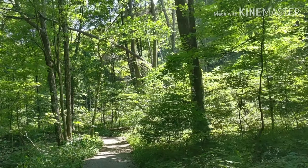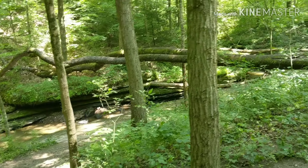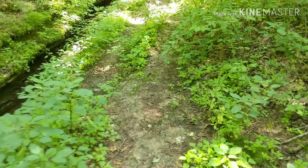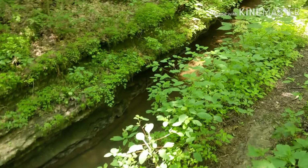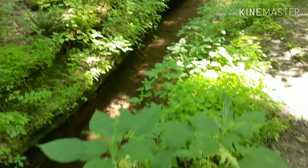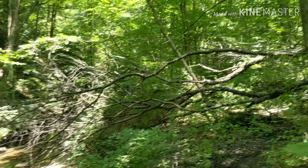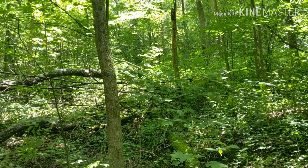Now there's some sunlight coming through the trees over here. Another little path that takes you down into the stream. There's that stream again. We came off the main path here and figured we'd check this out. Let's see, a little fish or something in there, which just takes you to a tree that has fallen.